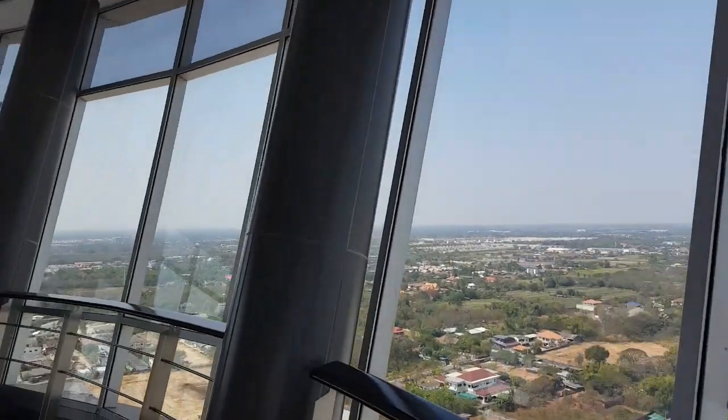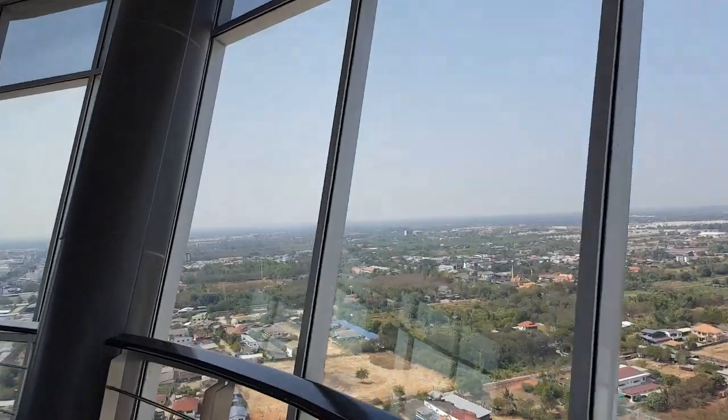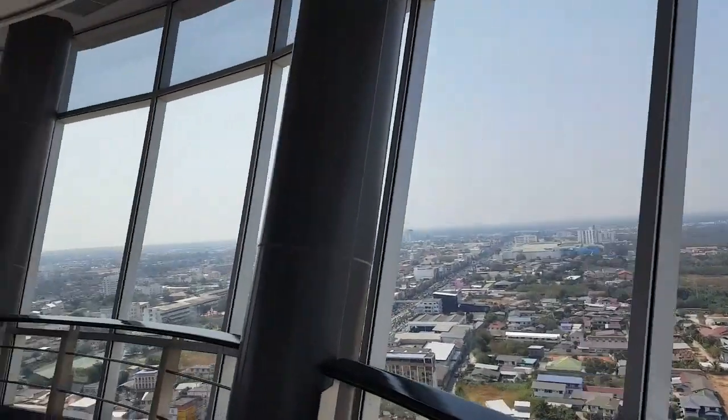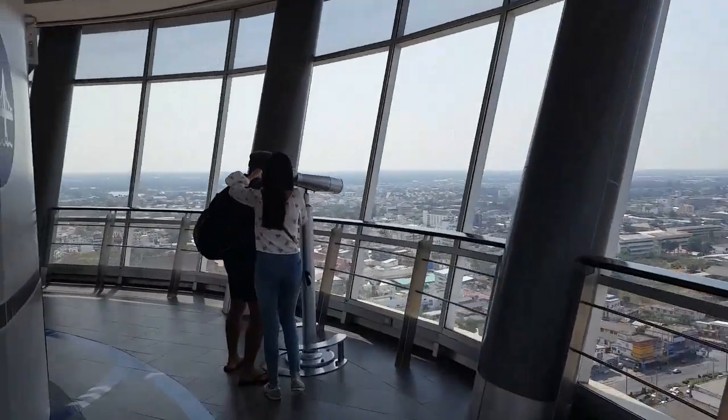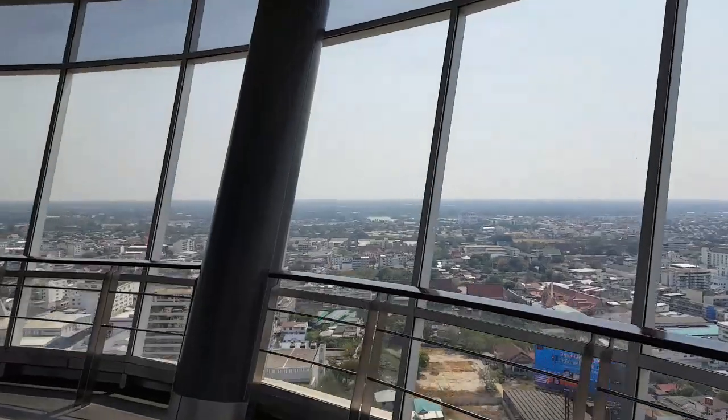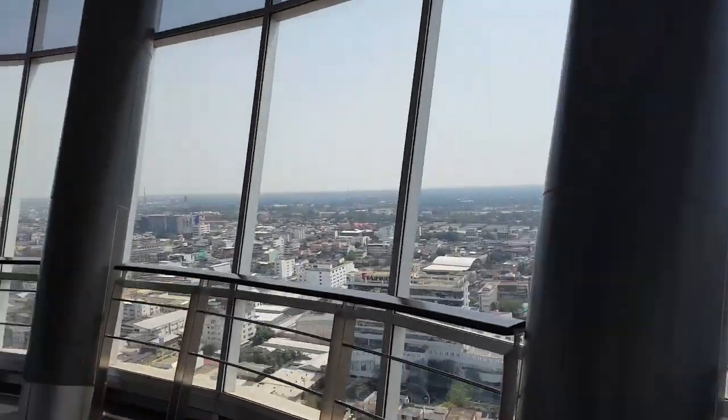And isn't this a really nice thing to have at the top of the shopping centre? Really, really good thing, which is good to see. Really, really good to see.